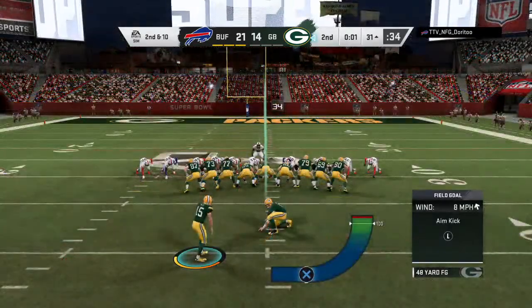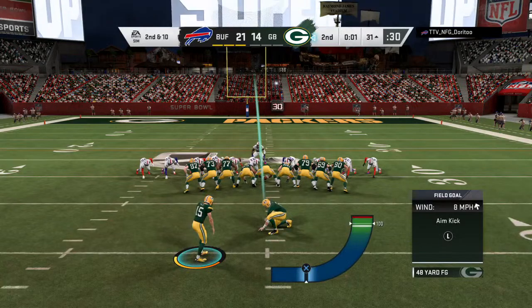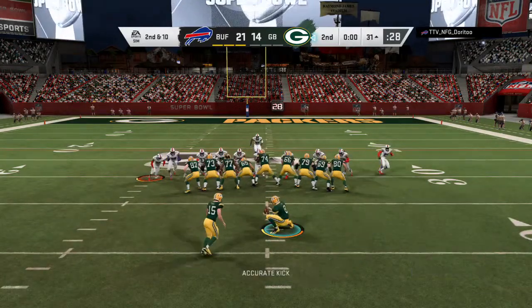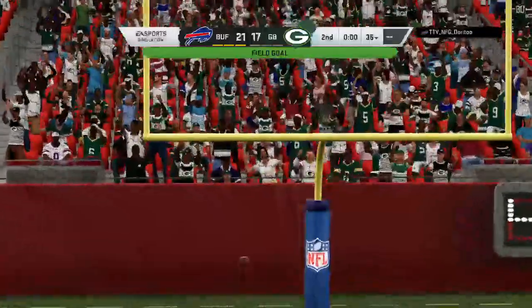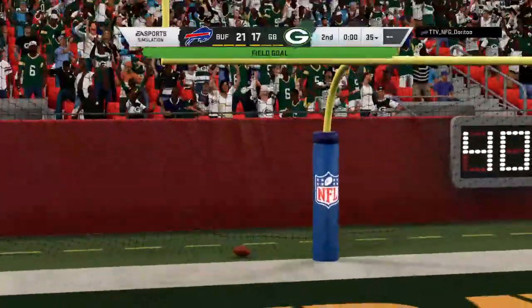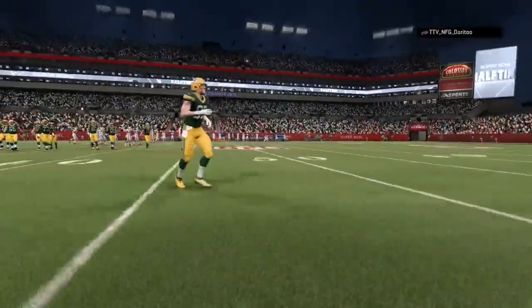So with 1 second left in the half, on is the field goal unit. From the right hash, this from 48. And this one is right down Broadway. And that will do it for this first half. So we've reached halftime here in Super Bowl 55.